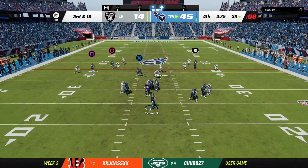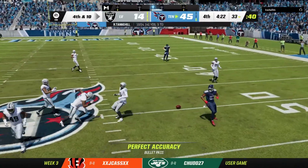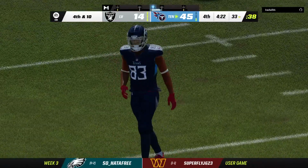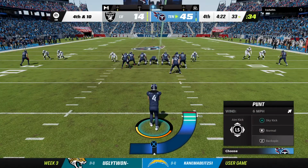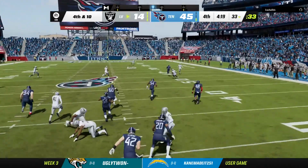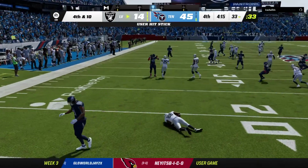From the gun on 3rd down, Tannehill. And that is incomplete. As defensive coordinators around the league tell me all the time, that throw is not for every quarterback because you've really got to drive the ball downfield. It's going to be a tight window for him to fit that one into. In this case, unsuccessfully.